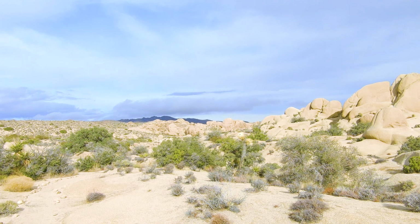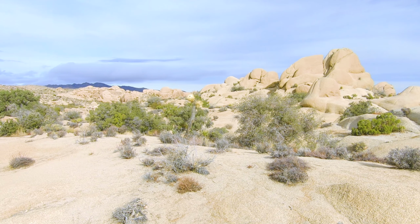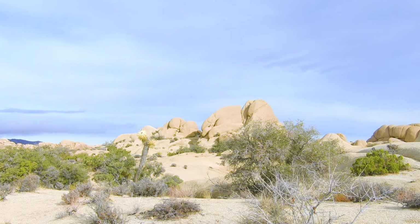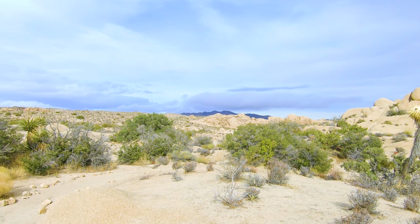This reminds me of in Prescott, the Granite Dells. Yeah. It's the same thing. But here there's a cactus right there. Is that what that is? No, that was a blue jay. In Prescott, they don't have the Joshua trees, but the granites are just like this out there. You see that bird? Yeah.